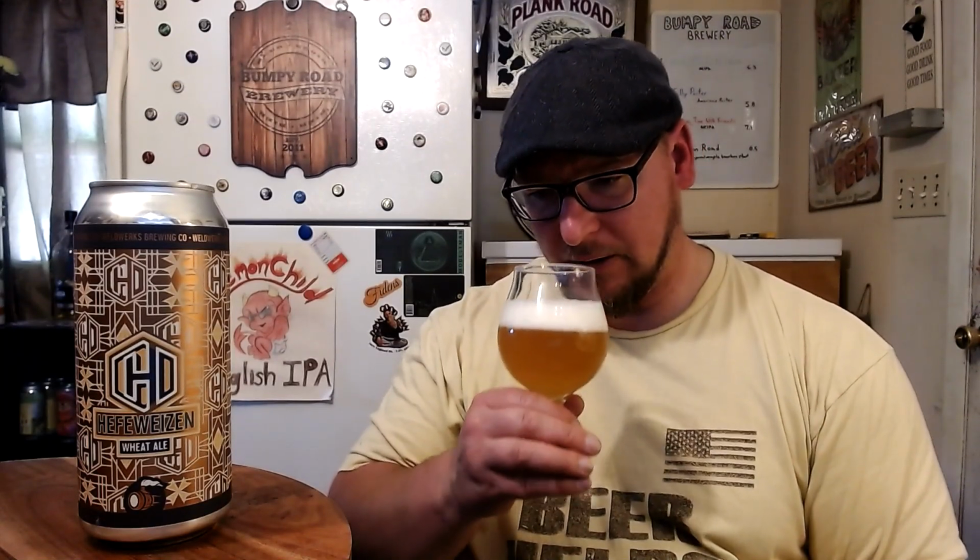Alright, so it smells almost like a walnut banana bread. It's kind of a little bit of a nuttiness to this one. Bit of the banana, the clove. I think this one has more clove than banana. It's got a kind of doughy wheat type of aroma as well, being up close there. So let's dive on in. First swig, so cheers.